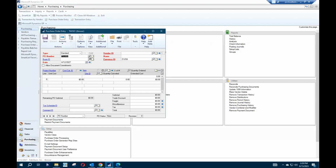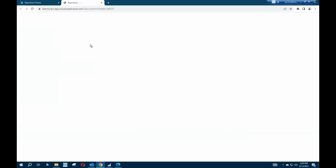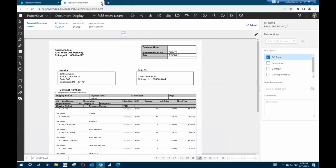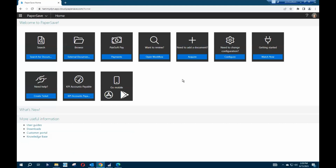When she created that PO transaction, PaperSave becomes the supporting document. So I just went into the latest one I did, and you can see that PO that was created along with the supporting document. The same thing holds true if you go to a receiving transaction. So we're going to pick it up from an invoice and what happens when that invoice comes in.